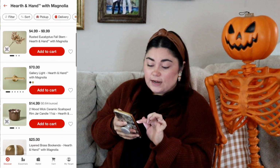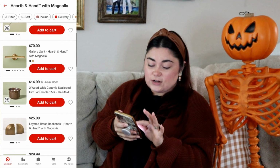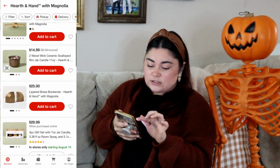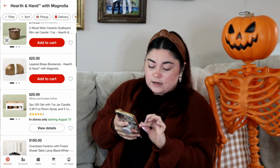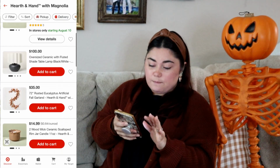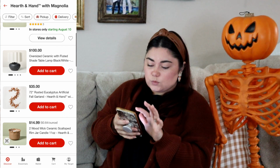She's got a gallery light. I know these are super popular for wall art, so it's nice that she's including that. Again, I don't know why we're seeing some things twice. Some new bookends, a gift set. She's got multiple new lamps, I believe. This is one of them.